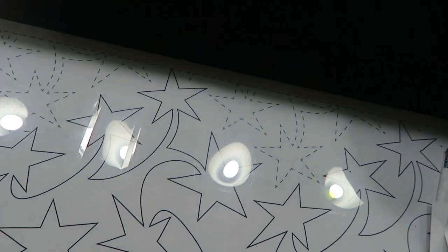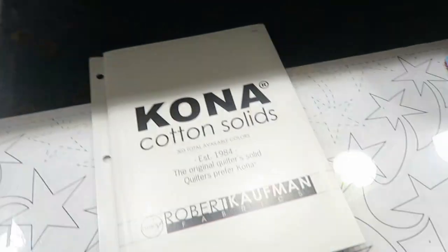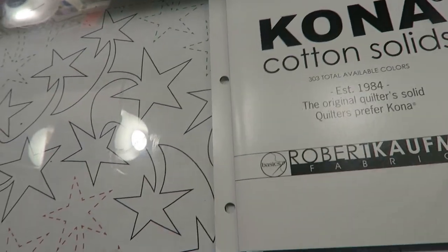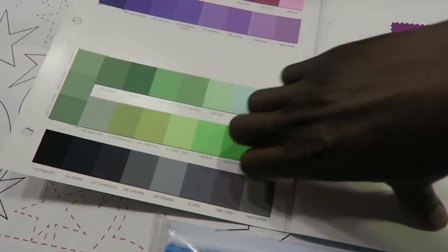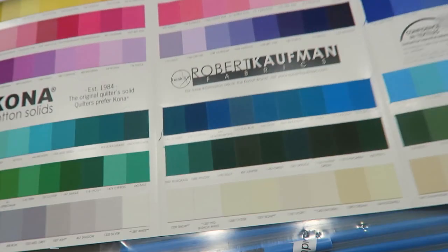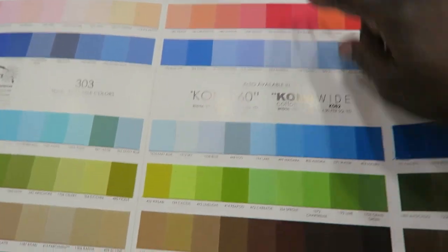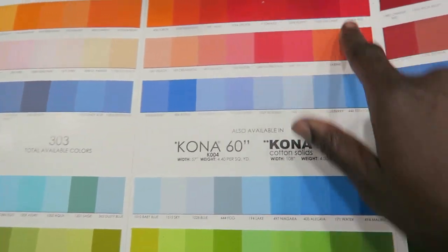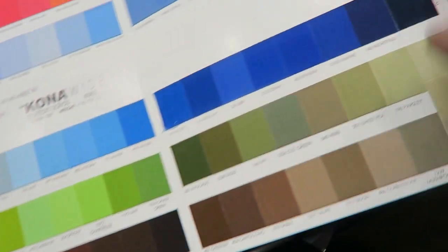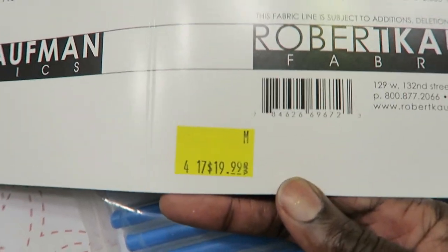And then we went to Hancock's of Paducah, and I was looking for 2 things. Number 1, I wanted to get the Kona Cotton color card. And I wanted to get it because sometimes when you're viewing things online, you can't really see the actual color of the particular fabric. And these are actual fabric swatches that have been glued down, and so I know exactly what the colors are going to look like. So this was actually $20 to purchase, and there is the tag on that.